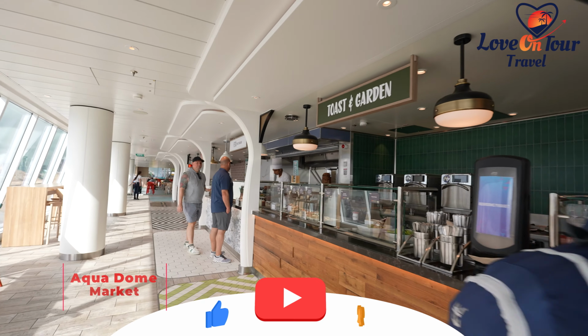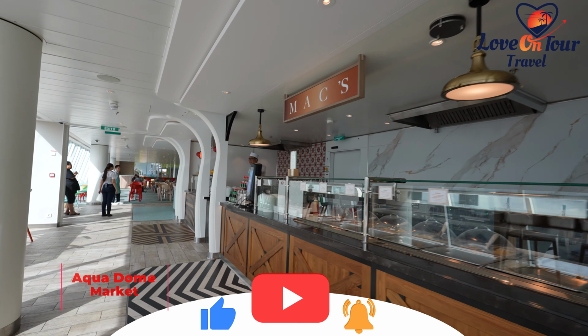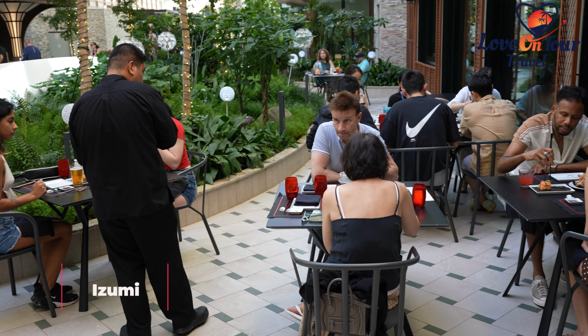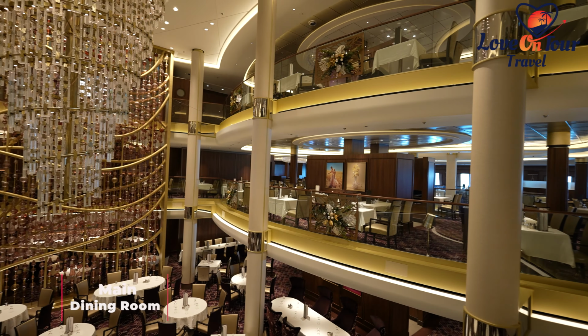Now be aware you do need to make reservations when you do the specialty dining, even at lunchtime, because even at lunch it gets very full and a lot of times they won't seat you. Sometimes you're not accustomed to making reservations at lunch, just for dinner, but on this ship you do need to make reservations for lunch for specialty dining, just to ensure you get a spot.